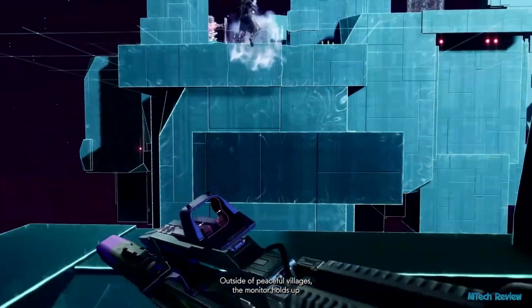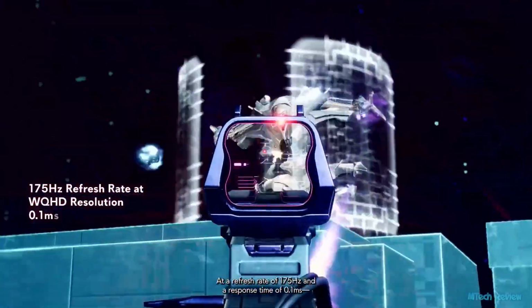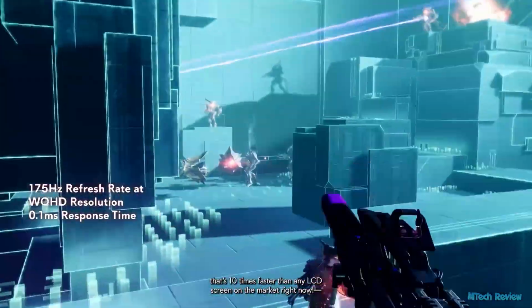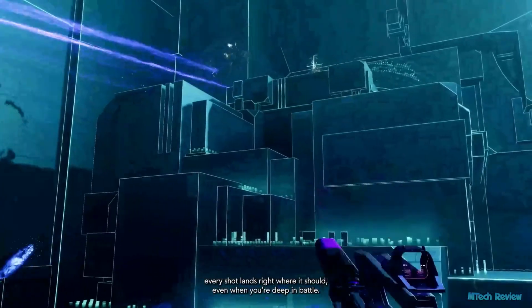Outside of peaceful villages, the monitor holds up to even the most demanding gameplay. At a refresh rate of 175Hz and a response time of 0.1 milliseconds, that's 10 times faster than any LCD screen on the market right now. Every shot lands right where it should, even when you're deep in battle.